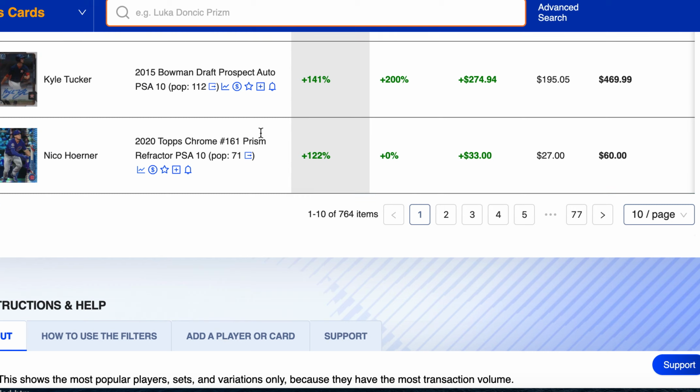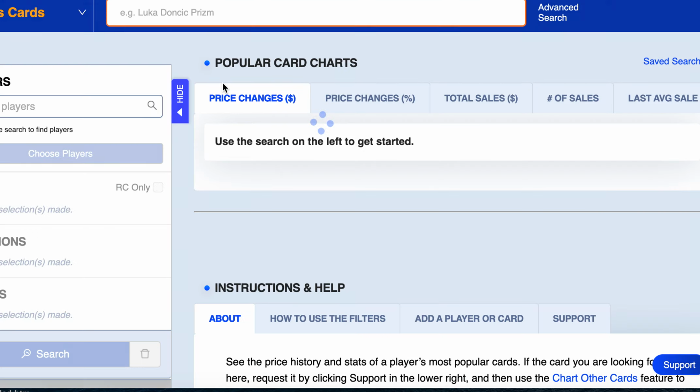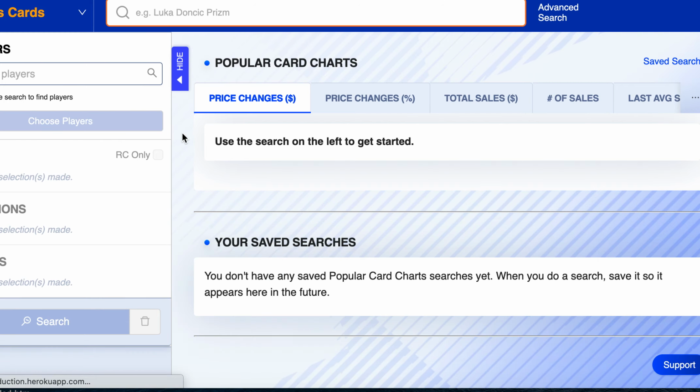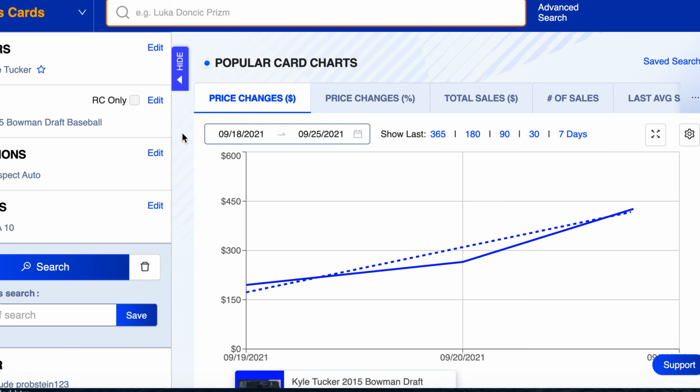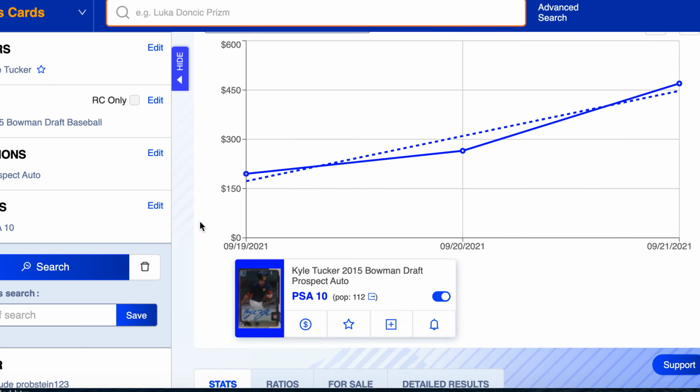Next on the list, Kyle Tucker. 2015 Bowman Draft Prospect Auto, pop of 112. This is one of the best types of rookie cards out there, up 141%. I would say my favorite baseball rookie card, as long as the player has it, is the Bowman First Prospect Chrome Auto Numbered. That's pretty much as good as it gets. Refractor, of course, too.